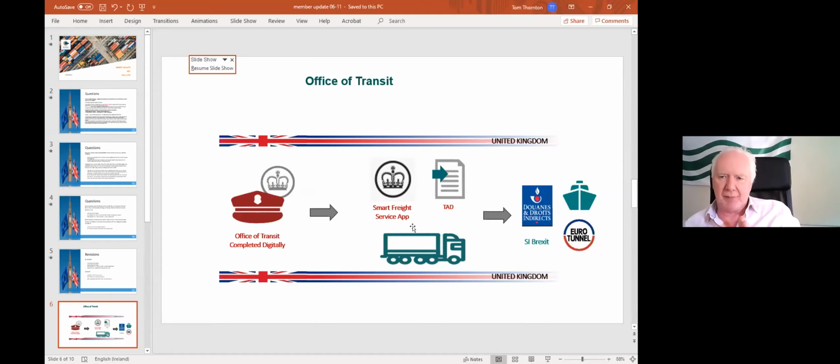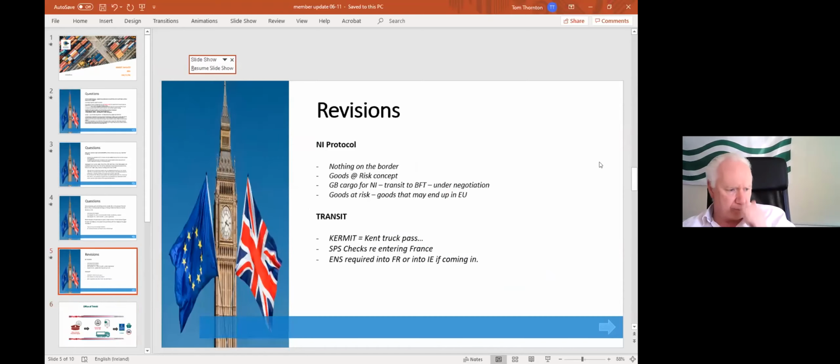But it's quite straightforward. You're putting in your transit document number. You're ticking some boxes about what type of goods you have on. It's not terribly onerous. And it is electronic. It's a web portal again, and you will get an electronic notification that you're good to pass through Kent. So if you're stopped, then at least you have that pass. Again, you need to have a smartphone in order to be able to avail of it.